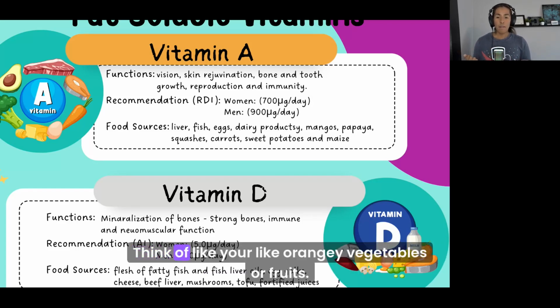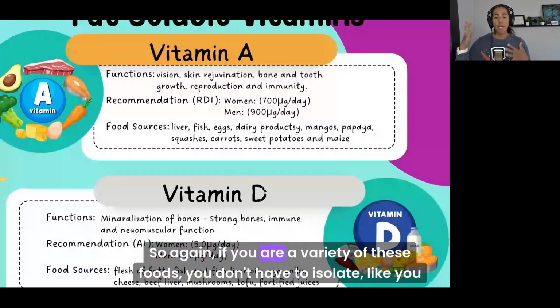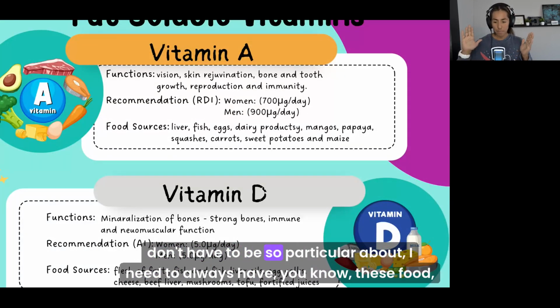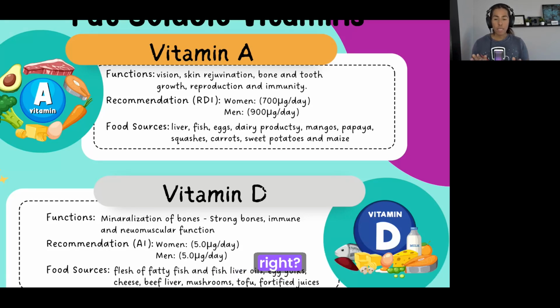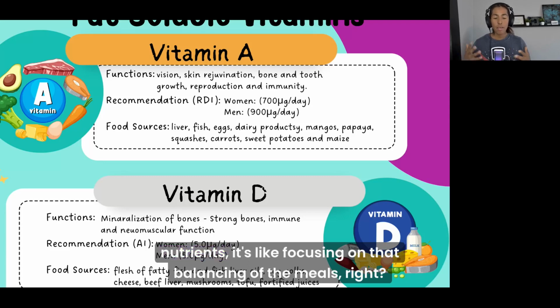Think of your orangey vegetables or fruits. They are going to be high in vitamin A. So again, if you add a variety of these foods, you don't have to be so particular about, I need to always have this food, right? What is going to matter in the end, to try to get a variety of these vitamins and any other nutrients, is focusing on balancing of the meals, right?